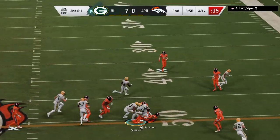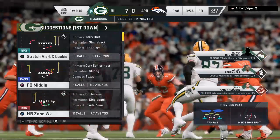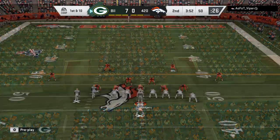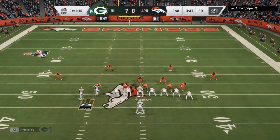On 2nd down, it's Jackson, and he'll get it out to midfield. They'll spot it right at midfield at the 50. 2 yards, good enough for a first. I think they like this drive a little bit better there, partner. Running game helping out, picking up some of the slack. Because remember the last drive, they went 3 and out.